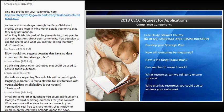So to sum up, when you're talking about building your strategic plan, these are some of the questions that you want to make sure that you answer when you're writing it. How will your outcomes be measured? If you are going to have a literacy day, what is your target population to get there? How many folks do you expect to show up? Do we have the correct resources in place to make it work so that it's not all just on one person's hands to make it happen?